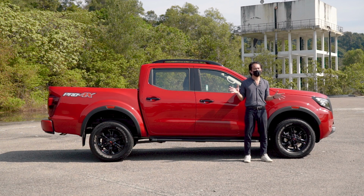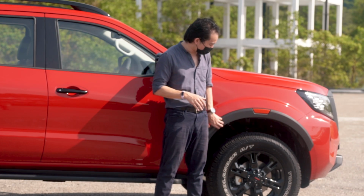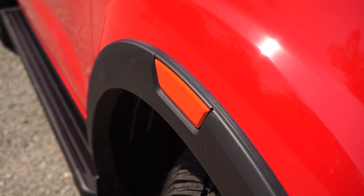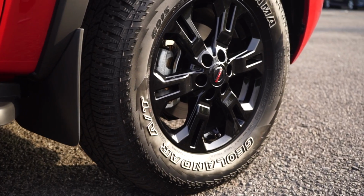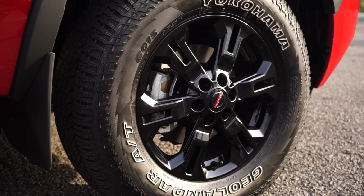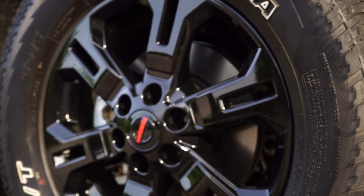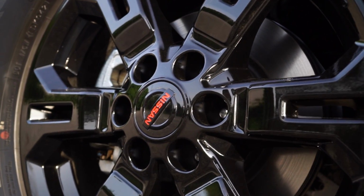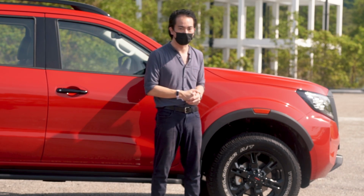Along the side, the Navara is very similar to before, but the Pro-4X model comes with these black overfenders here with the orange highlights again. The wheels on the Pro-4X are 17 inches, which is 1 inch smaller than the previous range-topping VL model, but they're finished in black. They have this orange Nissan script again, and you've got all-terrain tires as well to make it more capable off the road.